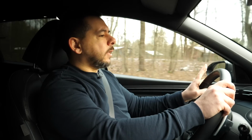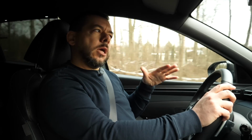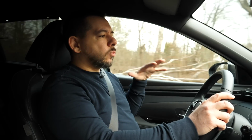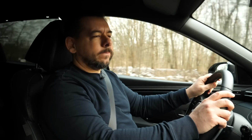Soundproofing is decent and the suspension is good enough on single bumps. However, I have this stretch of road which is not perfect, to say the least, and over there I can feel the suspension is working overtime. Otherwise, in everyday use, it's okay.